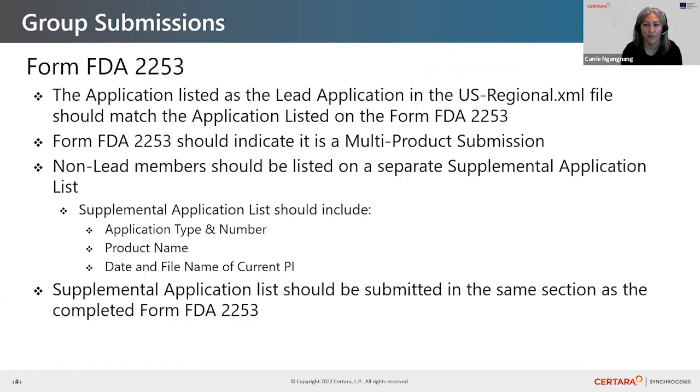Continuing on with the Form 2253, it's important the application listed as the lead application in the US regional.xml file matches the application listed on the 2253. Also important is section 7.a of the form, in which you'd indicate a multi-product submission. And any non-lead members ought to be listed on a separate supplemental application list, which should include the application type and number, the product name, and the date and file name of the current PI. Now, this supplemental application list can be placed in the application in the same section as your completed 2253.